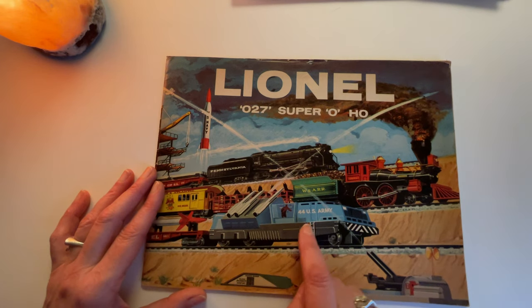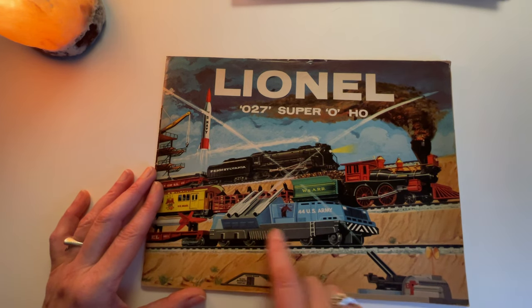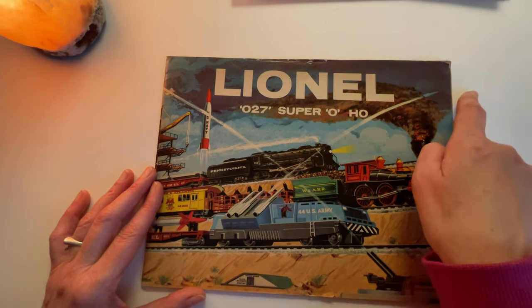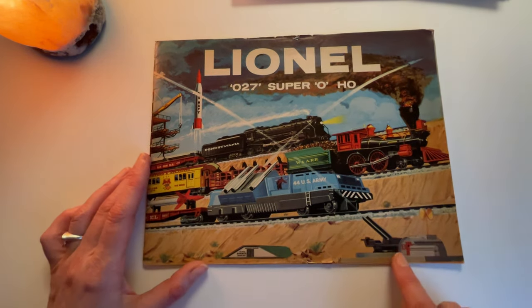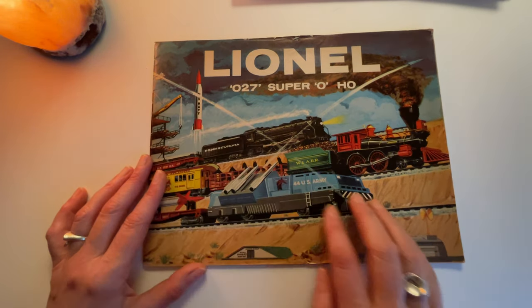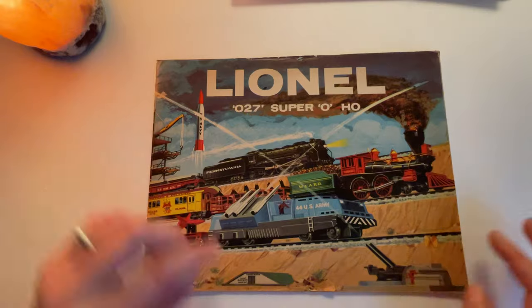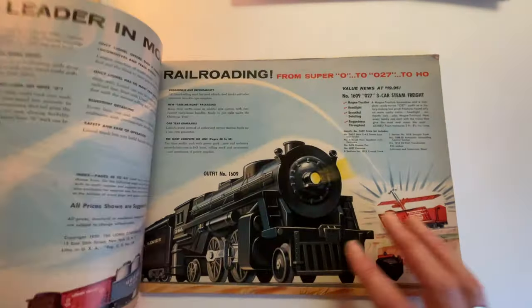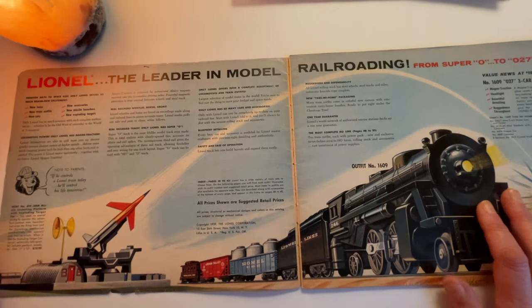And then we've got a U.S. Army car, and it has rockets flying off. And there seems to be a rocket coming from home base here. And then we've got a U.S. Navy rocket. What year is this? This has got to be the 60s, right?